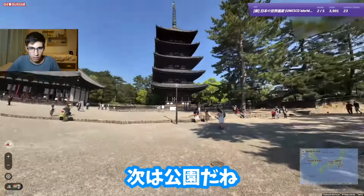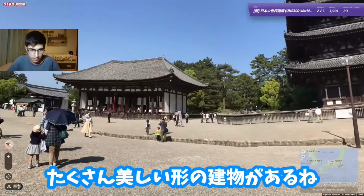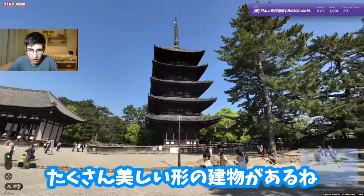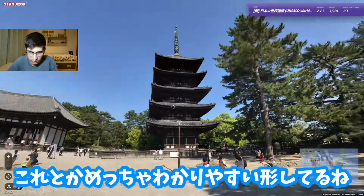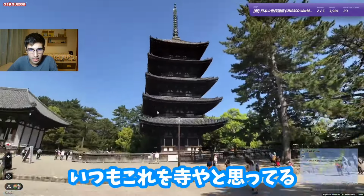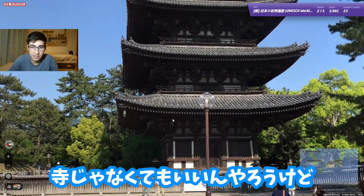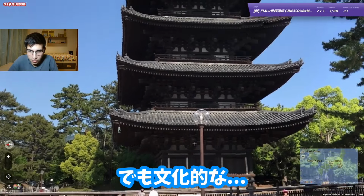So now we are in a park, and we have a bunch of these very beautiful structures here, this type of houses, which look very identifiable, especially this one. This one is super tall and has that top, and it looks like one of those things that I normally call a temple, though not necessarily what it is. But yeah, it looks something cultural.